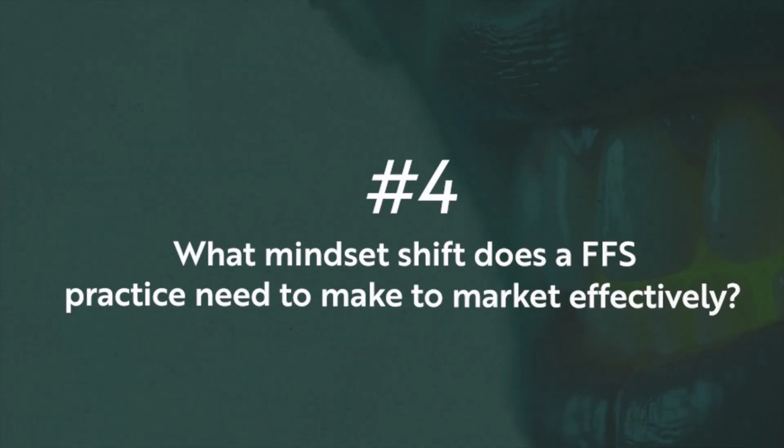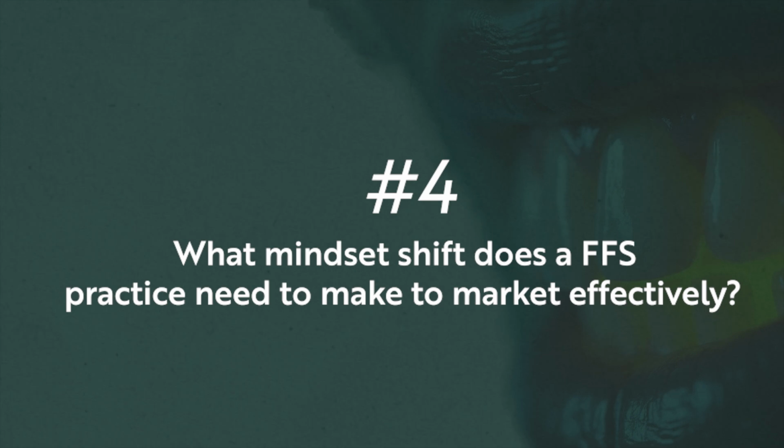It says, what mindset shift does the fee-for-service practice need to make to market effectively now? That is a great question, and it's something that we get asked day to day. Both Shannon and I are on calls and we get this question: how do we change? How do we be different? And really it boils down to, it is a mindset shift.